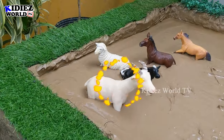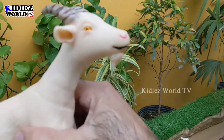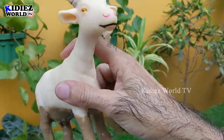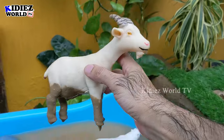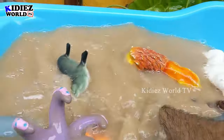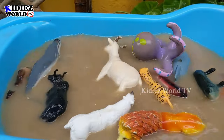And the next one, we have this beautiful, lovely goat, which is no doubt the loveliest and cutest farm animal. Goats are medium-sized animals, and goats are herbivore farm animals. They are so cute and very very funny as well. Let's watch him. Here we go, goat. That's a milky goat. That's a plus point.